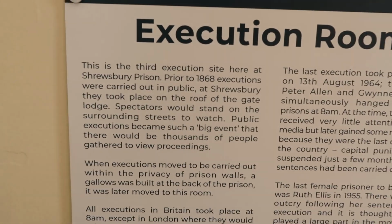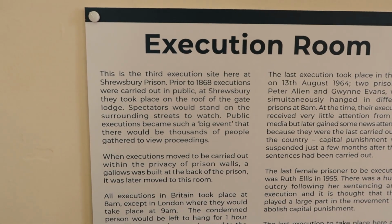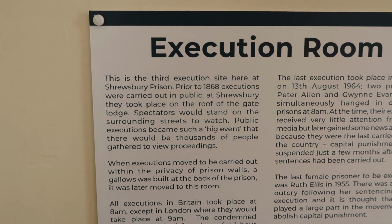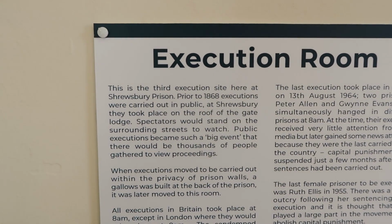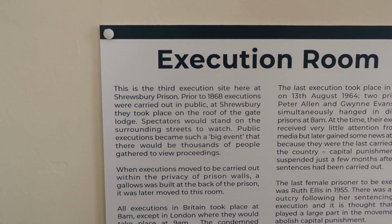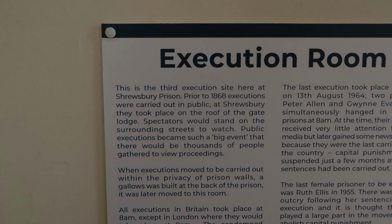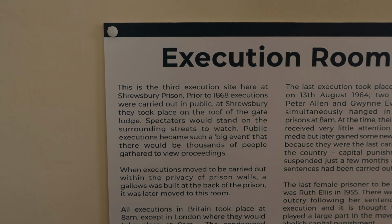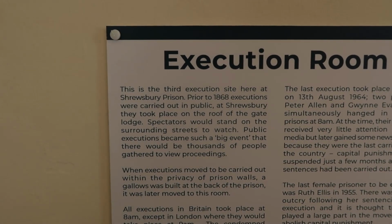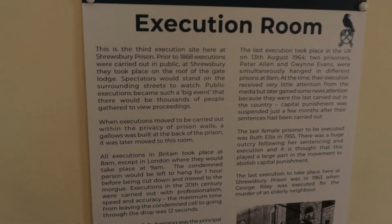This is the third execution site here at Shrewsbury Prison. Prior to 1868, executions were carried out in public at Shrewsbury. They took place on the roof of the Gate Lodge. Spectators would stand on the surrounding streets to watch. Public executions became such a big event that there would be thousands of people gathered to view the proceedings. I mean, sick people.